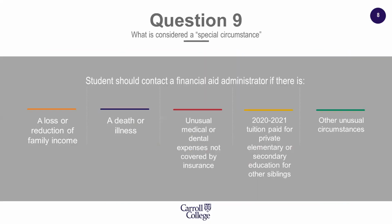Some of those special circumstances, question number 9, would include potentially a loss or reduction of family income, a death or illness in the family, unusual medical or dental expenses not covered by insurance, tuition paid for private elementary or secondary education for other siblings for the upcoming academic year. And then sometimes there are just some different unusual circumstances that we would encourage you to call us, email us, and talk about those circumstances, and we will be able to tell you if it's something we can take a look at or not. We do have a special circumstance form online under the Carroll College website. So if you're interested in looking at those, there is a form online as well.